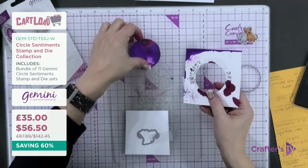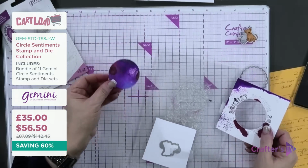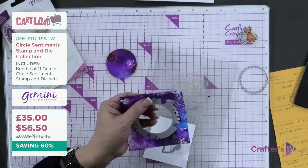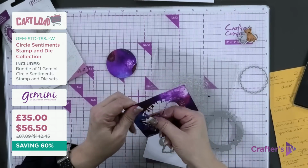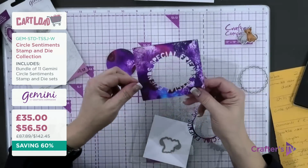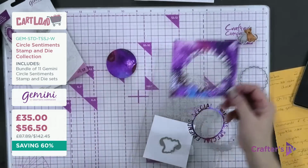Now let's have a look so I can show you. Take this off straight away. You've got that lovely circle sentiment there that you can use. So I'll just pop that there for a second. But then I'm just going to take off my tape and release this, and just prise this out gently. There we go, all the way around. Let's take that round. There we go. And do you know what? I wouldn't even throw that away, because you've got that lovely special friends there. That could be used for something else.